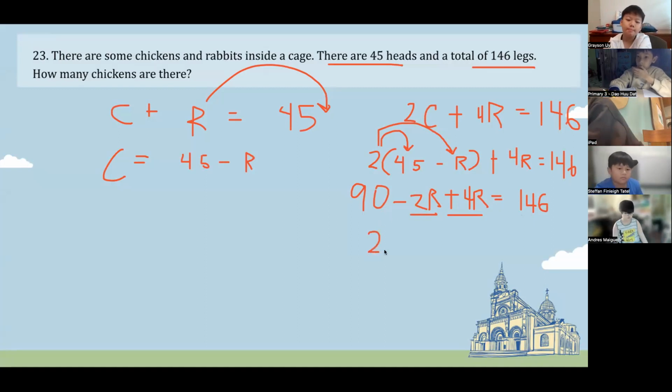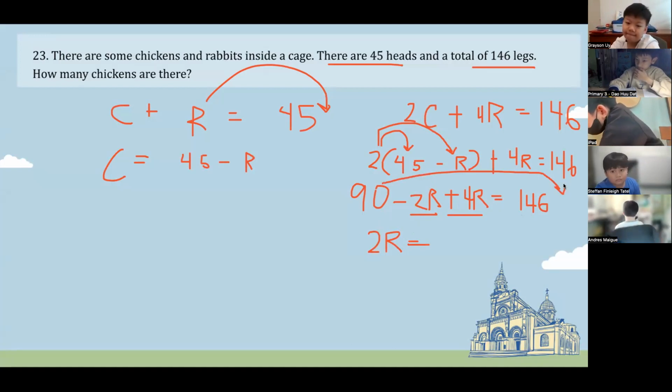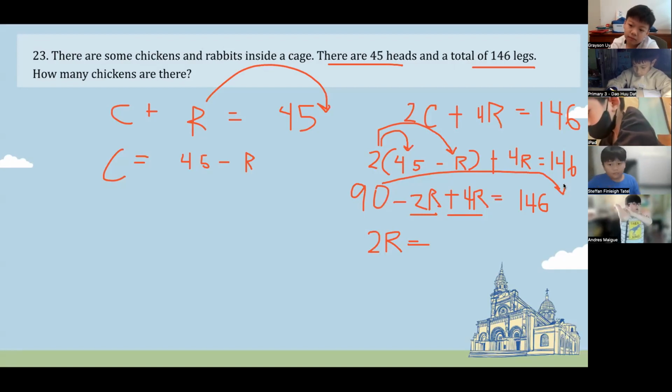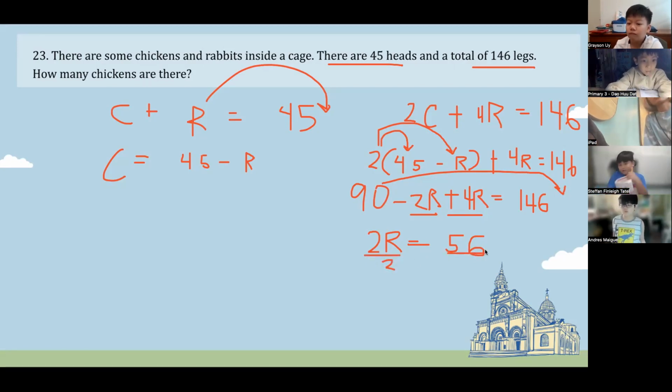That is basically 2R. Since we'll have to group all the numbers, we'll have to move 90 to the other side. If you move 90 to the other side, will it be plus 90 or minus 90? It will become minus 90. It will change. So 146 minus 90 is equal to what? 36. Are you sure? I mean 56. Yeah, it's 56. That was quite enthusiastic and somebody agreed. Oh no, it's 56.